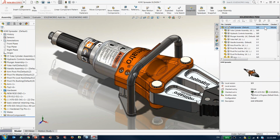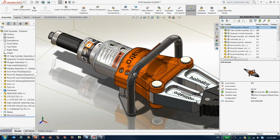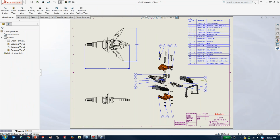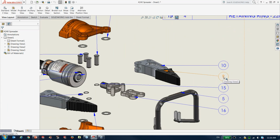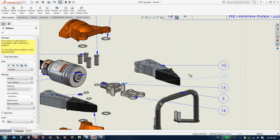But again, using PDM, I can simply say, okay, this assembly, where's it used? So obviously it's used in my drawing. From here, right-click, open. I don't even need to look where the file is. PDM is going to tell me, open it and show me where it is. So obviously here I need to update this drawing. You see here the little balloon that went out of reference because I changed the pins. I'm going to reattach that and just do a quick cleanup.